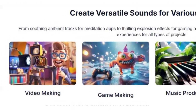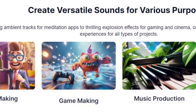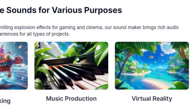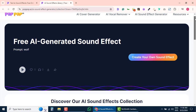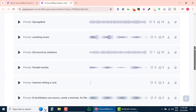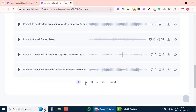So, who would benefit the most from PopPop.ai sound effect generator? It's great for video creators, YouTubers, podcasters, game developers, or anyone in need of custom sounds without spending hours designing them manually. It's also a solid tool for anyone on a budget who wants high-quality sound without paying for expensive sound libraries or hiring a sound designer.